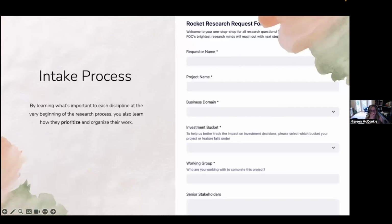The way we approached this when I was at Rocket Mortgage was by developing a universal intake process. And by working together to create this, we really started jumpstarting that conversation about where our values overlap. How do we prioritize work? Where do the teams align, and where do we diverge in the way that we approach intake, right? That conversation was really crucial in understanding how each of the research teams approached prioritizing their work, communicating that prioritization, establishing deadlines, etc.